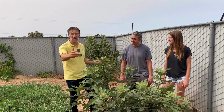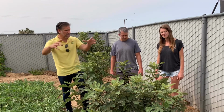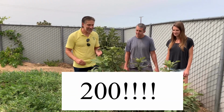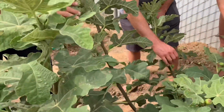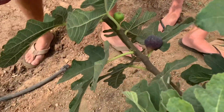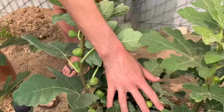That's fantastic. So the Chicago Hardy is one of the hardiest, meaning they can tolerate more degrees in the freezing zone, as its name also being from Chicago originally. And it's done quite well, right? Yeah, it's probably got over 200 fruit on it right now. So come and check out all of these fruit. Pretty much every single leaf on this plant has a fruit. Check this out. It's just fruiting everywhere. And as you go deeper, you can see that the green figs will get darker as they approach maturity.